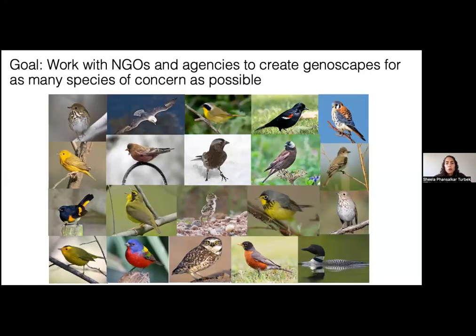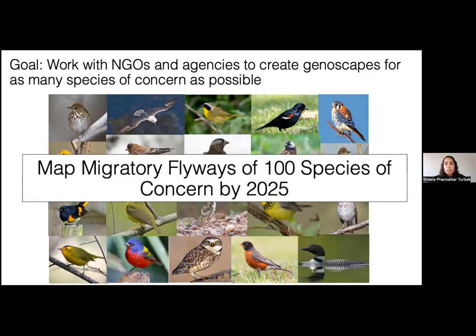So the overall goal for this part of the Bird Genoscape Project is to work with NGOs and agencies to create genoscapes for as many species of birds as we possibly can. We're currently working on about 30 species in collaboration with our many partners, and these genoscapes are in various phases of completion. But one of our objectives is to map migratory flyways for 100 species of concern, ideally by 2025.